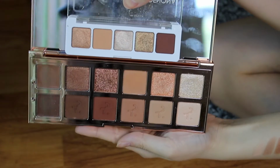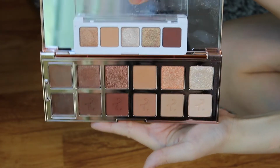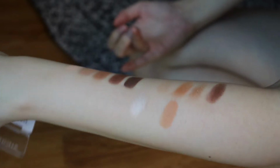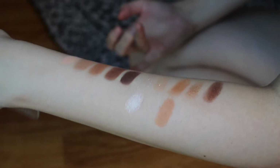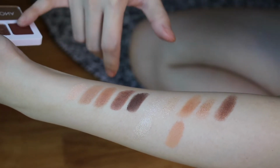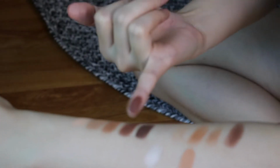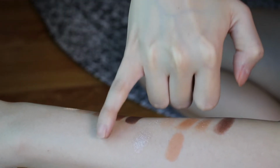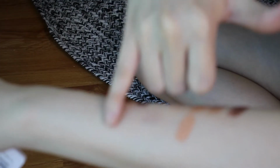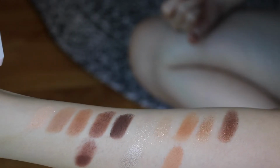The next palette up, let's quickly compare the mini Nude palette to the Patrick Ta. So this can go here. They're quite bright, even though it's more of a metallic instead of glitter. And the last shades, I think, let's compare these dark brown. Yeah, this brown really reminds me of this shade right here. And the tones are really identical. Tones are quite similar.